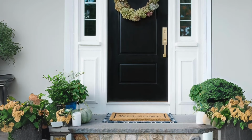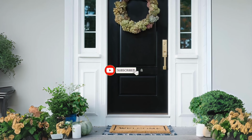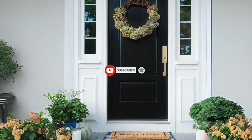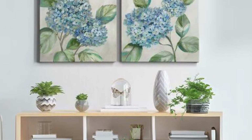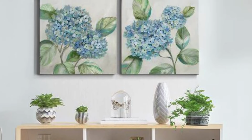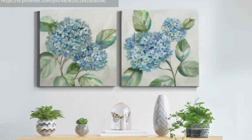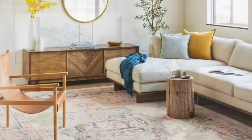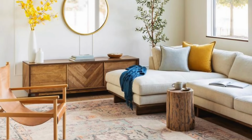Welcome to our guide on effortless summer decorating ideas you'll adore. Inspired by Jenna Kate at home, we've compiled a list of easy and delightful ways to bring summer vibes into your home. Whether you want to brighten up your living space or add some seasonal touches, these ideas are perfect for creating a warm, inviting atmosphere. Let's dive into these simple summer decor ideas that are sure to make your home feel fresh and vibrant.